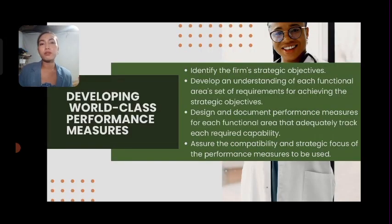Developing world-class performance measures. Creating an effective performance measurement system involves the following steps. Identify the firm's strategic objectives. Develop an understanding of each functional area's set of requirements for achieving strategic objectives. Design and document performance measures for each functional area that adequately track each key required capability and assure the compatibility and strategic focus of the performance measures to be used.